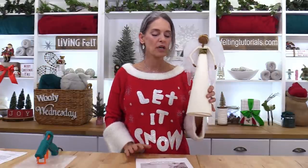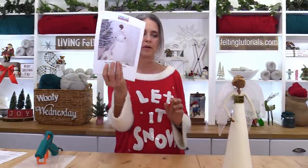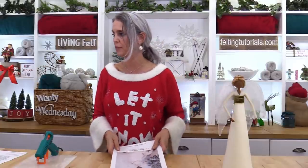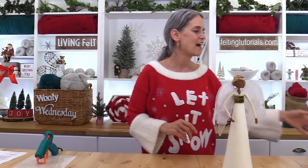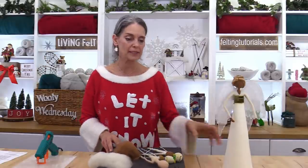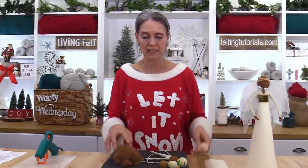Okay, cool. So flat pack angel or angel tree topper is what we're making today. There are a few different versions and you can grab the pattern for the wings. We'll get to that chapter in a minute. You ready, Holly? Ready. Thanks everyone for being here. Last week we made our little needle felted ballerinas and we're going to build on those lessons today.